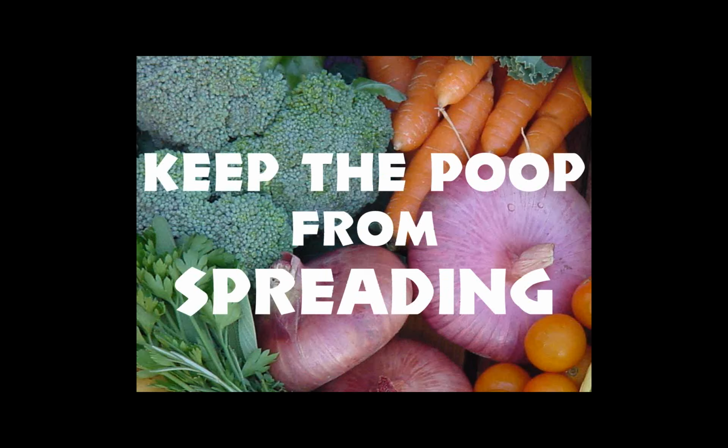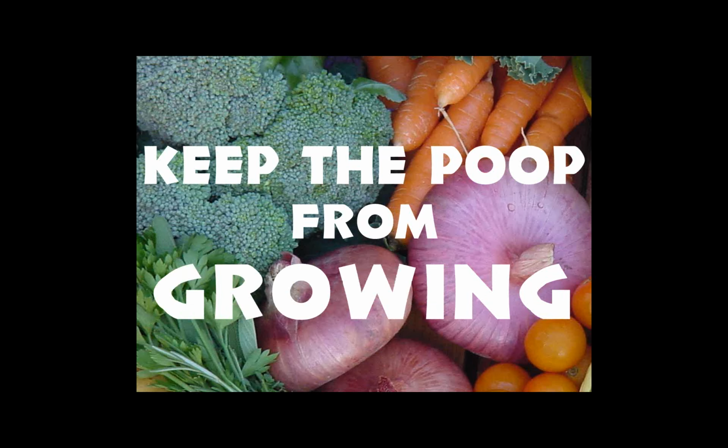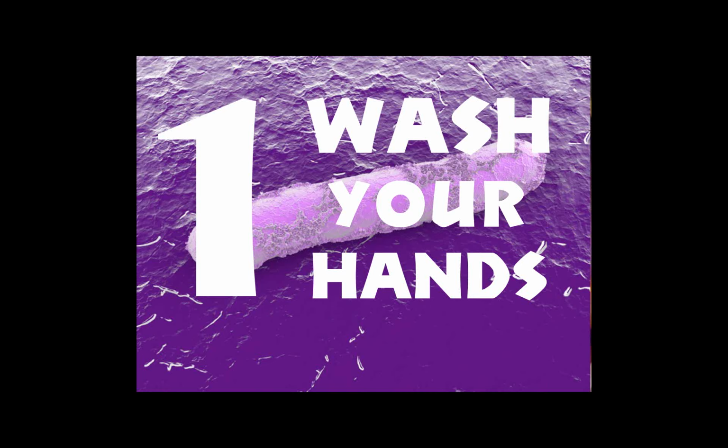And so if you've got poop on the food, you need to keep the poop from spreading from one piece of food to another piece of food. And then you also have to keep the poop from growing. You assume that it's contaminated. You got to hold stuff at the right temperatures so that you keep it from growing and expanding so that you've got more. Because, of course, one bacteria might not make you sick, but eight might. And so you want to keep that one from turning into two, into four, into eight, and then making somebody ill. So the first and most important thing with food safety is to wash your hands.